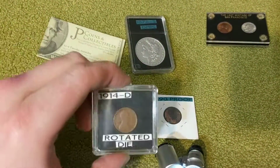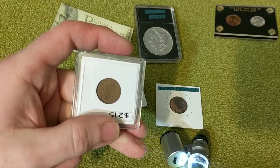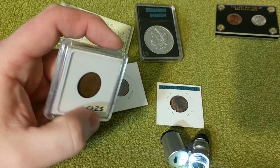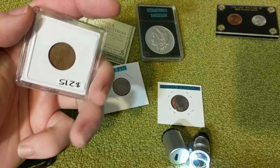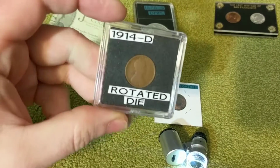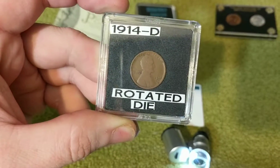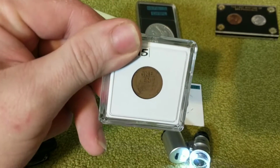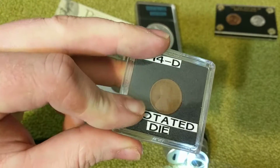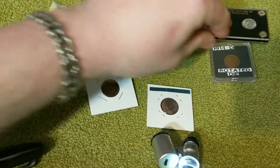So it's pretty interesting. We had a 1914-D. It's got a rotated die, probably about 10 to 15 degrees. Retail it books at 215. Obviously, nobody ever gets retail, so it'll go for probably a fair amount less than that. But still, an interesting key date error. You can see it's off by just a little bit, but enough to be noticeable. So that was kind of neat.